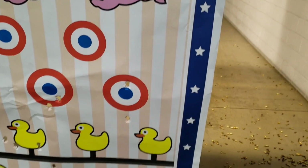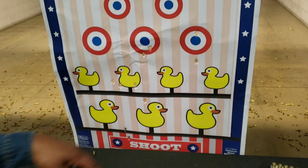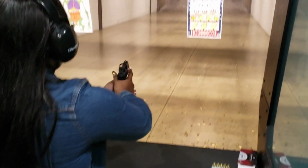Got a little low right here, but you in the vicinity. You got a flyer here, flyer there, but other than that, you did good. For your first time shooting the Canik, you did damn good. Let it go, babe.